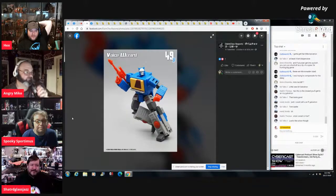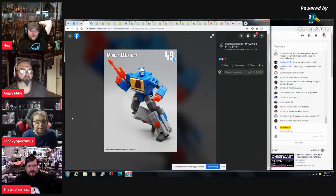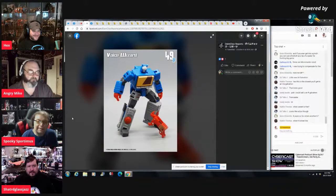Not bad. We probably should have looked at this one before we looked at the Soundwave, because I just got through my eyes being like, oh man, that paint is so nice on that Soundwave, and I look at this and it's just whatever colored plastic that came out and put together.